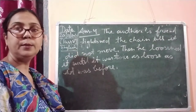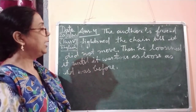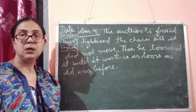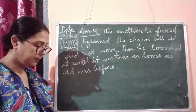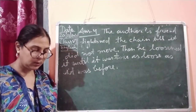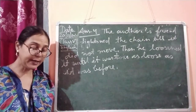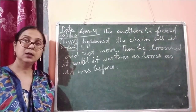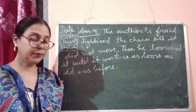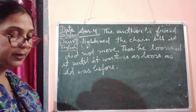So completed. Answer number 4: The author's friend tightened the chain till it did not move. Then he loosened it until it was twice as loose as it was before. So completed, children. Now question number 5, we are going to write: the friend has two qualities. He knows what he is doing and is absolutely sure it is good. Find the two phrases in the text which mean the same. So children, write answer number 5. First of all, you just write down question number 5, then I'm going to write answer number 5. So children, start writing.